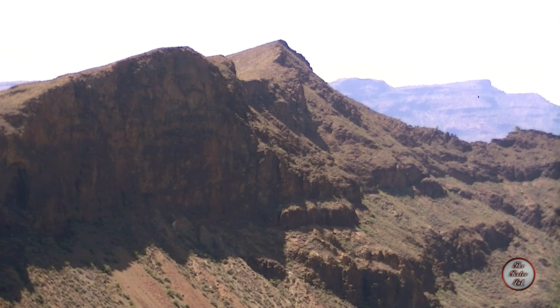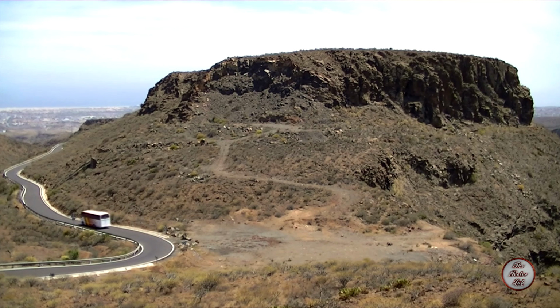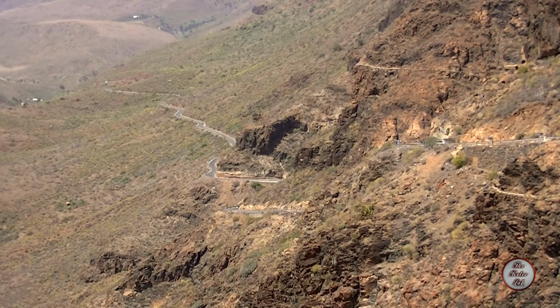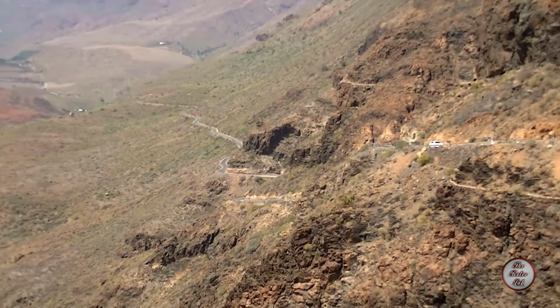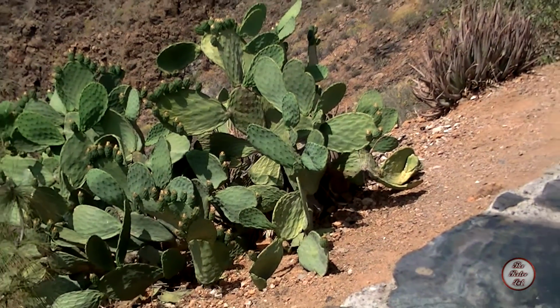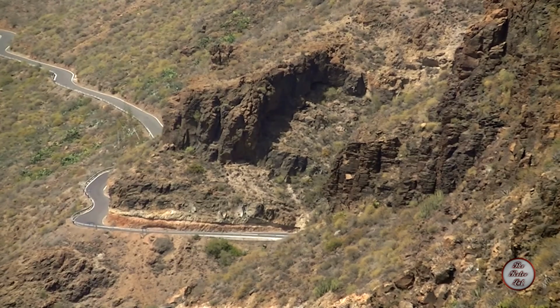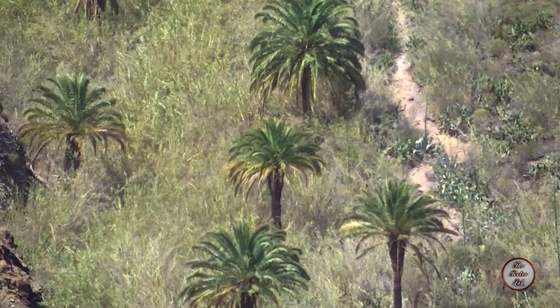From this mirador, we can also see many examples of the semi-desert-like vegetation that is typical of the lower areas of Gran Canaria, such as the sweet Tabaiba plant, which produces a rubber sap, which when dry can be used as a chewing gum, and the Cardón, which is a cactus-like plant that is important for maintaining biodiversity in the area by protecting other plants from the animals that graze the land.